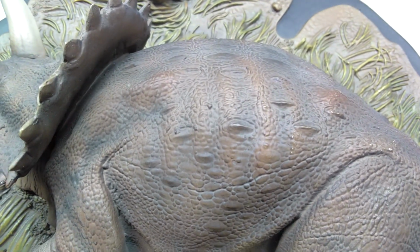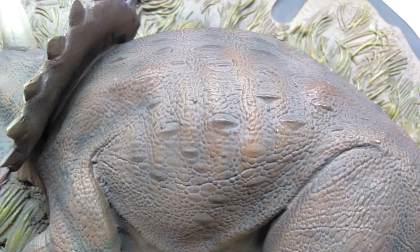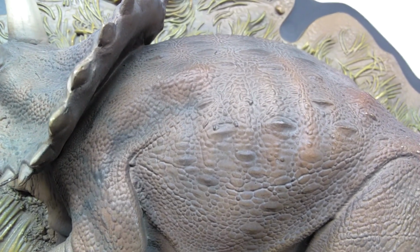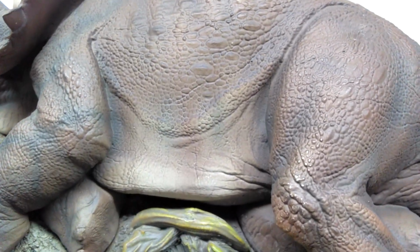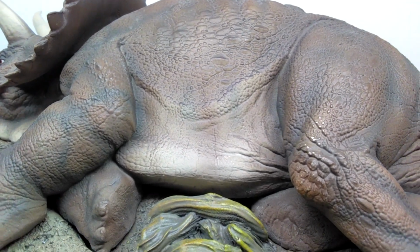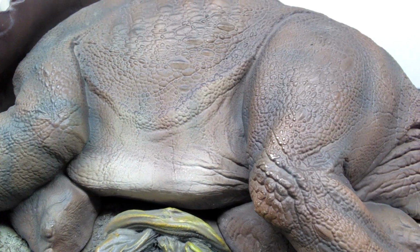We also have those osteoderms, those scutes, moving through the body again, which is very much a trademark of the Jurassic Park Triceratops. You can make out the shoulder blade right there, and again a really smooth transition as we lead down toward the underside. You can also see some slight variations of color down there in the underside as well.